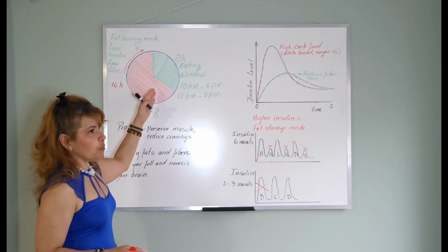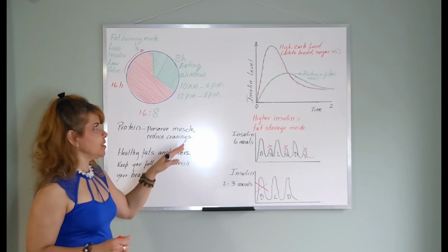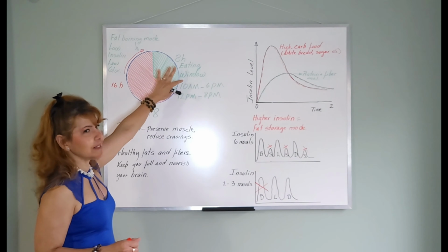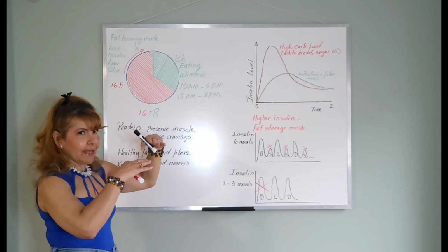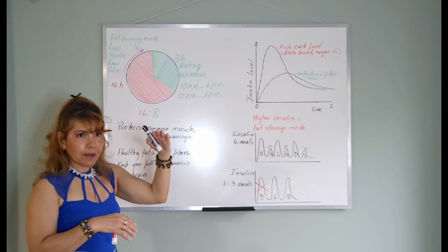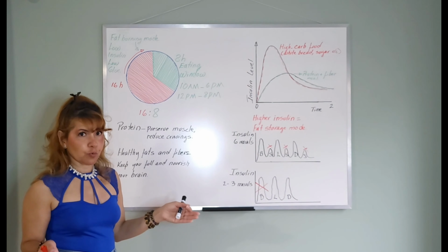So the way this 16 to 8 method works is that you fast for 16 hours and you have an 8-hour eating window. You can eat in between 10 a.m. and 6 p.m. or between 12 p.m. and 8 p.m. depending on your schedule.